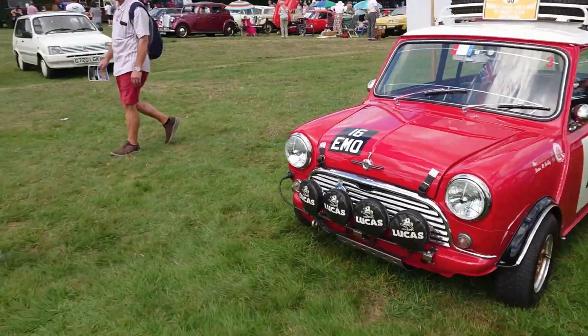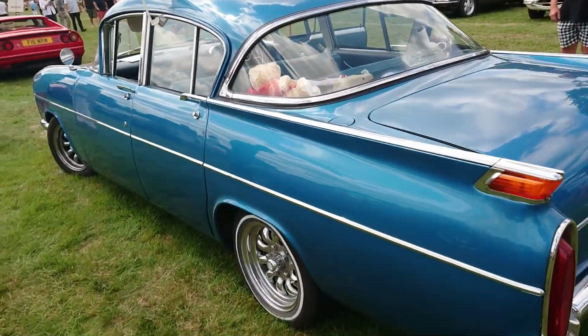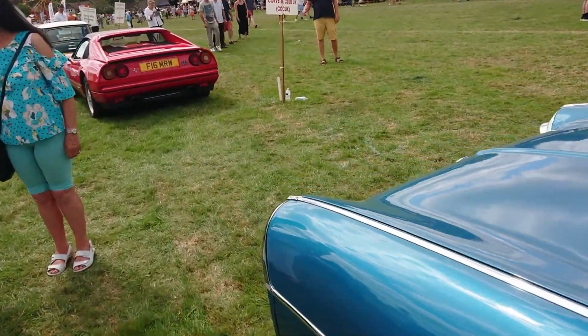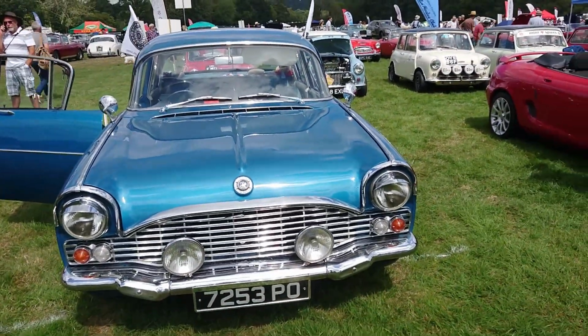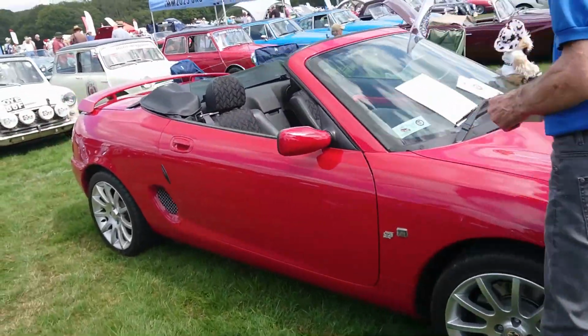And then another PA Vauxhall Presto or Velox, because we haven't seen enough today. That's about 7 we've seen. I never thought I'd see the day when I saw 7 of these in one show, but there we go. Obviously they are popular. And another MG ZR Trophy 160, 2001.